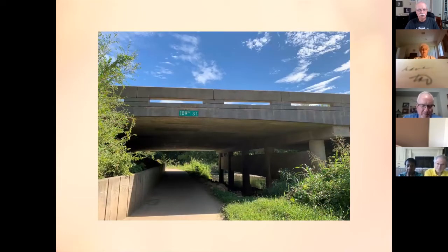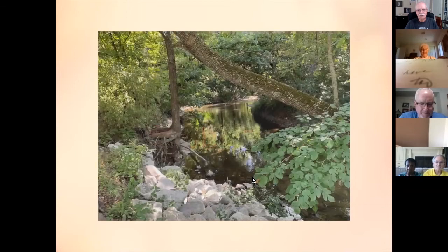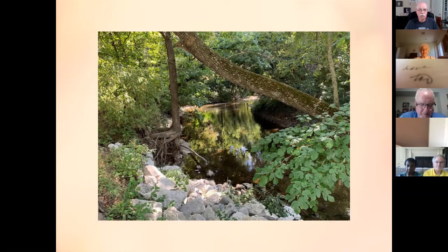If you continue on through Corporate Woods, you're going to go under 109th Street, where there's an underpass, and I thought I'd show you some of the artwork I found along the way. I didn't find too much. They cover up a lot of it as fast as it appears, but there was a little bit. And of course, one of the nice advantages is that all along the way, you'll see Indian Creek. You have some nice views of the water running up and down the creek.